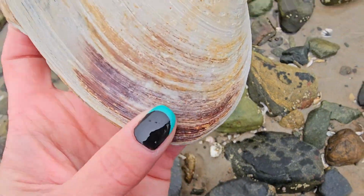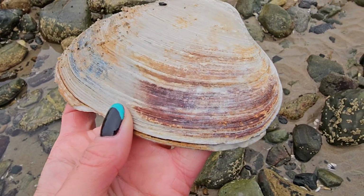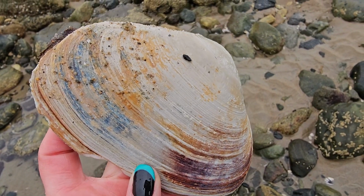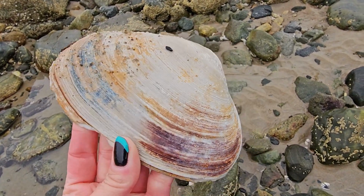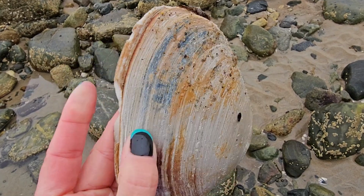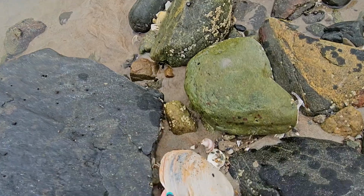Oh, that would have been really nice. Look at all that blue, and look at that burgundy and the orange. That is a nice shell, but we're going to leave that here. It does have a little bit of a chip on the edge of it, but we'll leave that here.